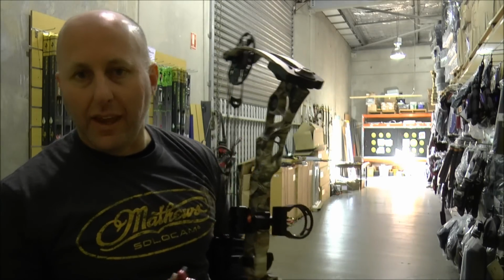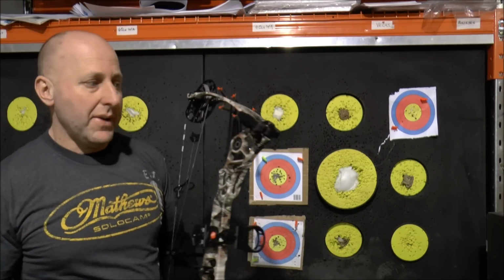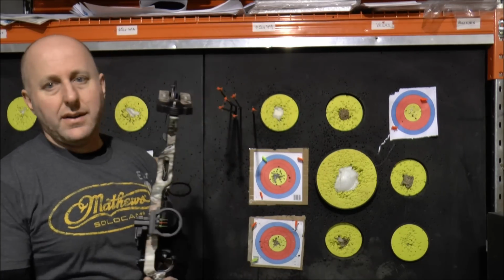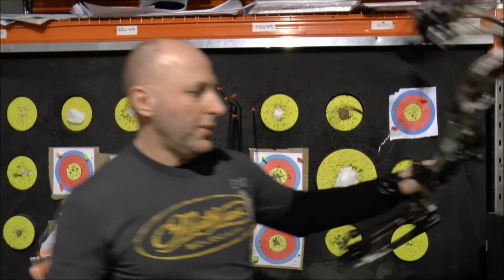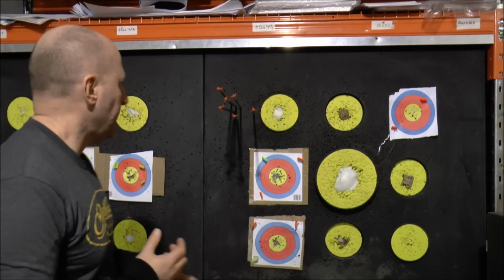Now from here I can see my arrows, but we're going to take the cameras up there. My legs are not fantastic, so let's just run up. I've just shot at 18 meters. I haven't sighted this bow in. This is my first time basically shooting this bow, but that's what I do with all my reviews. I try and get a feel for what the bow's like to shoot.